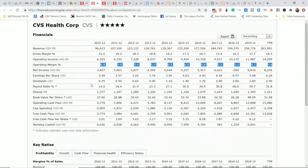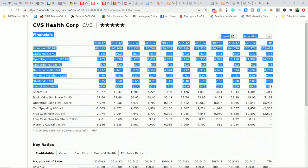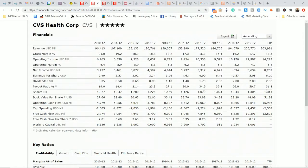Solid dividend increases over the years. Earnings have gone up, as have the dividends. And actually the payout ratio is right now only 31.8% this year. I'm guessing they cut it this year to save cash due to coronavirus uncertainty. Or actually they didn't cut it. I can see right here they didn't cut it, but their earnings went up while their payout remained the same. They likely didn't raise it because of the coronavirus stuff.